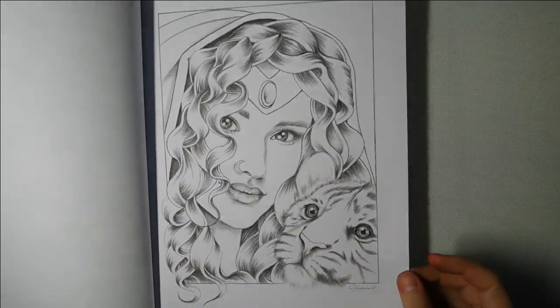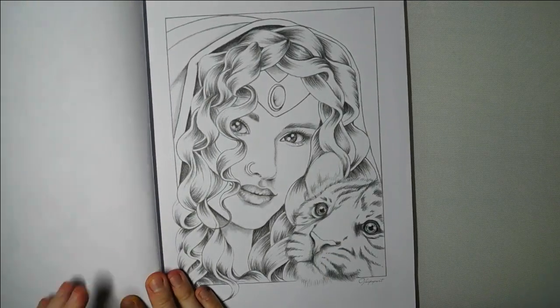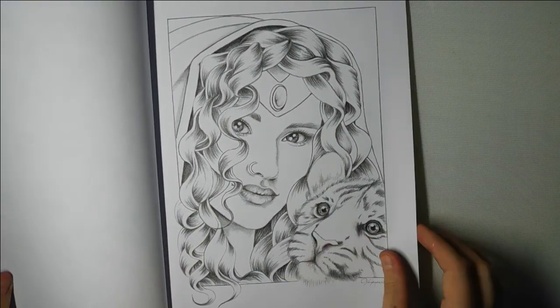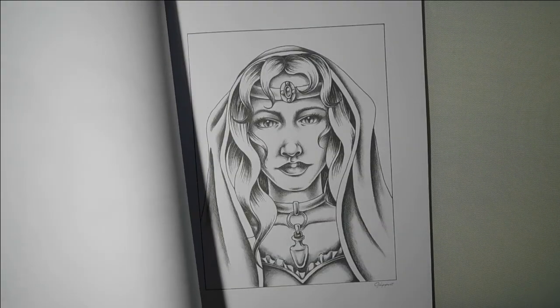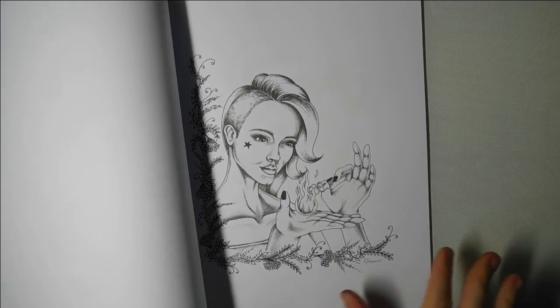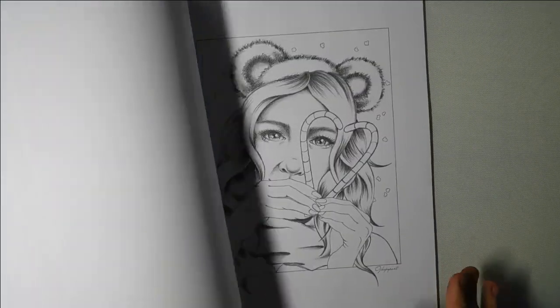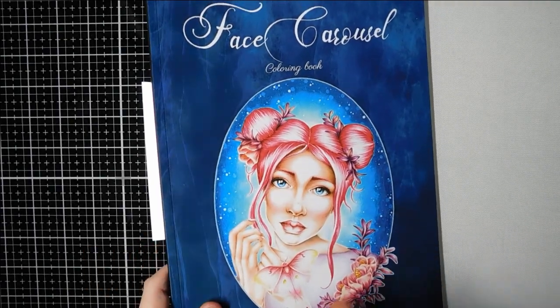I mean, I have coloured on Create Space paper before, but if I decide I want to use any sort of water mediums, it's not the best. It does buckle quite a bit. But yeah, I am still happy that I've got all of these books in my collection, and I will get round to colouring them eventually. But if you do collect a lot of books, there's only so many hours in the day, there's only so much time you can spend on your hobby.